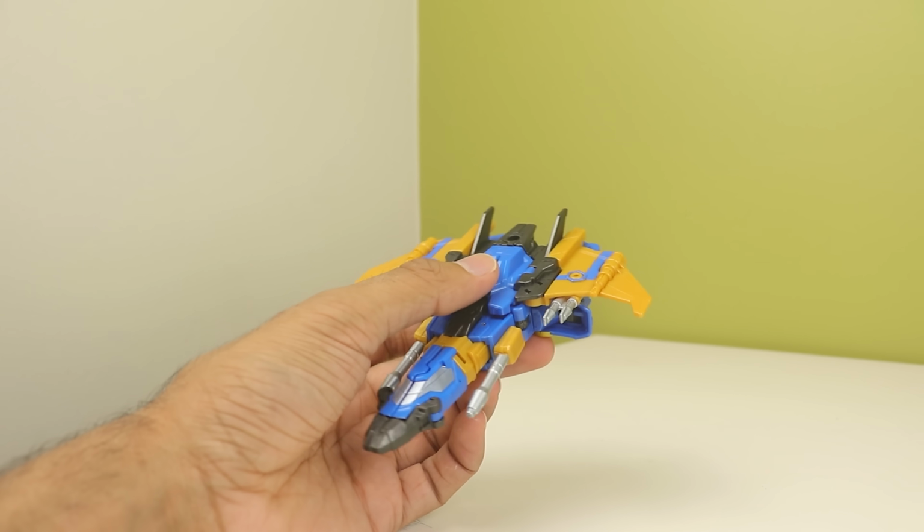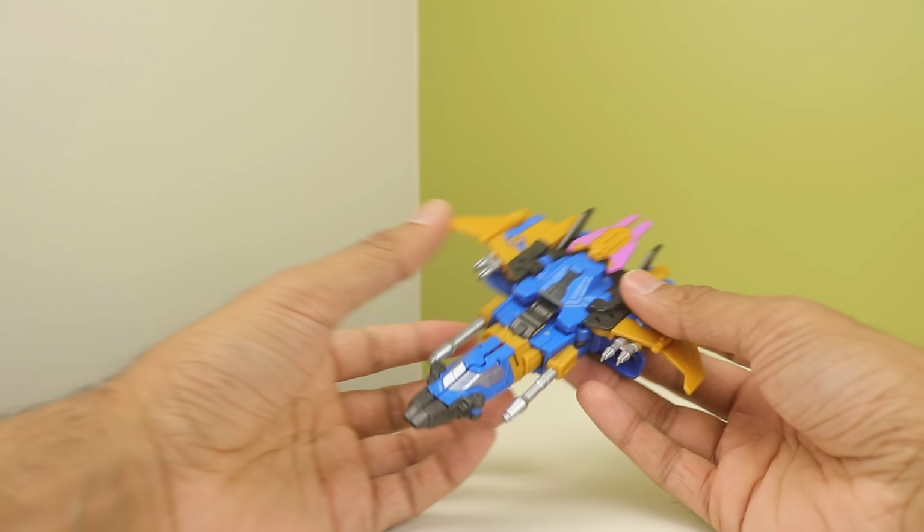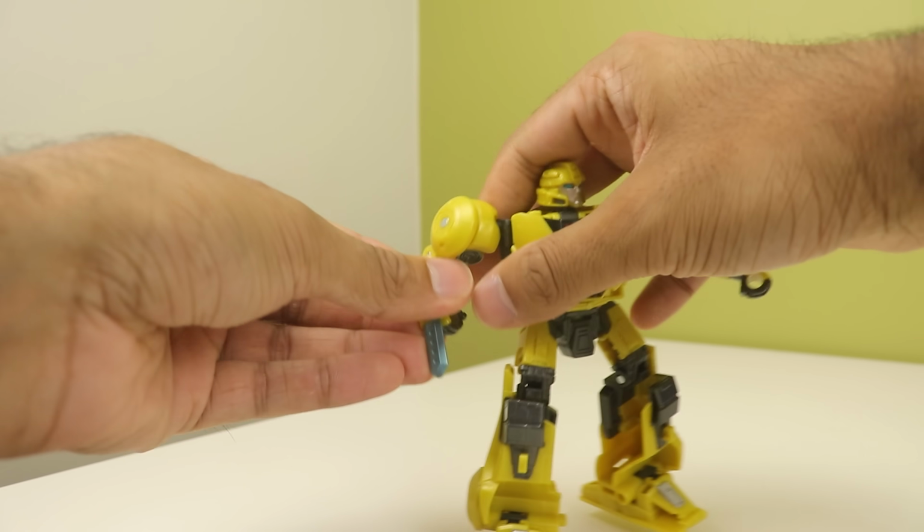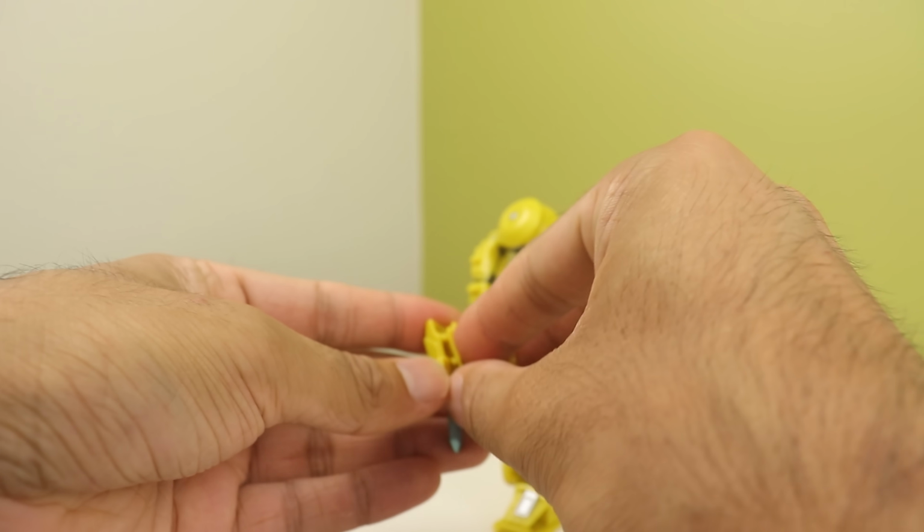Pretty simple, pretty easy. Shield goes on the back. I like that. That's really interesting. However, Bumblebee's very cool too. So we're just gonna remove all of his weapons. Now the weapons do peg together, and that's how they're gonna store in vehicle mode.